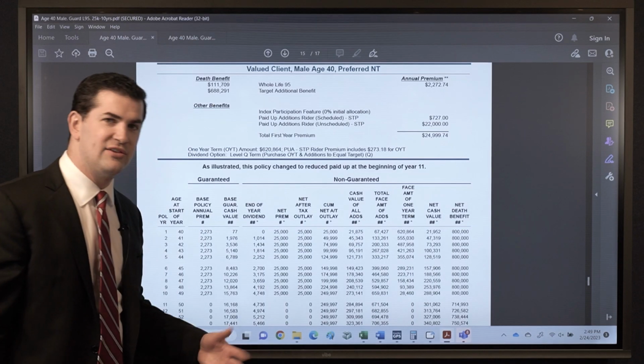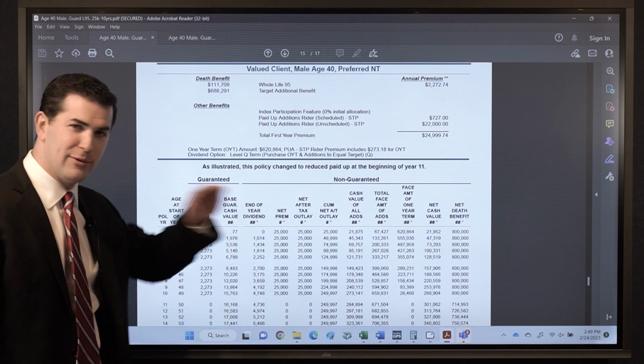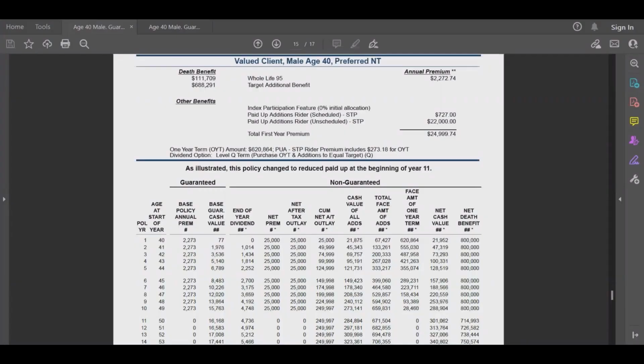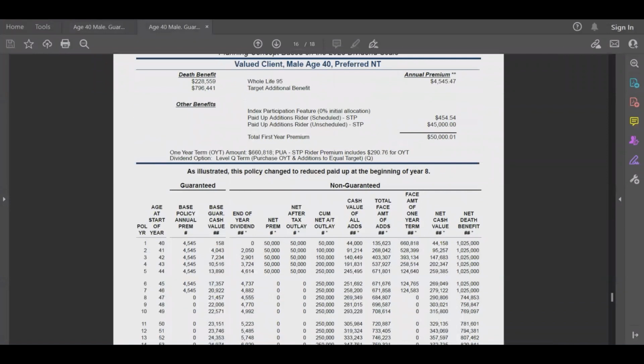However, he wanted to see options, and then also we want to demonstrate what it looks like if you're not able to just max out the policy every single year. So let's look at another option here. Same product, but different design. Designed to handle more funding is the big difference here. So as we look at this guy, here we go.